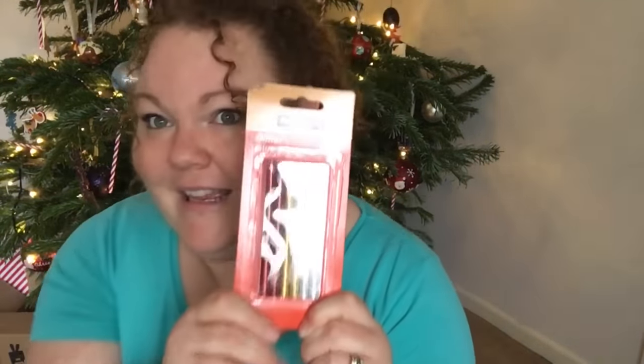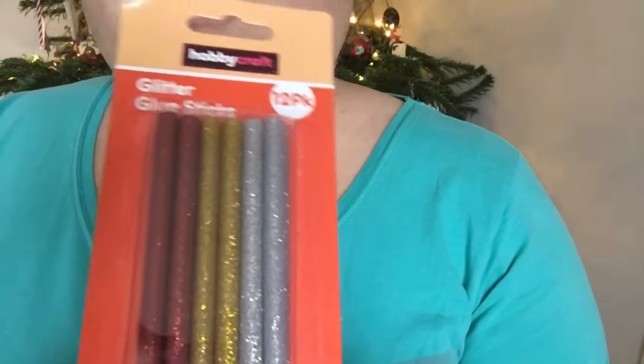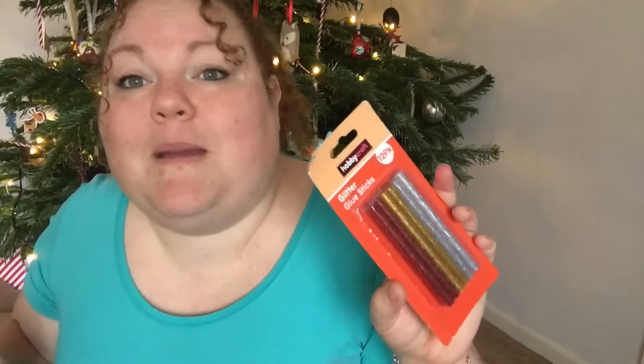And while he was there, he picked up a couple of bits that he thought that I might like for Christmas. And one of these things makes me insanely happy. Got me some glitter glue sticks. I'm just awesomely excited by glitter glue sticks. Like silver, gold and red, glitter glue sticks. I don't know why this makes me insanely happy, but it does. I just think it's really exciting.